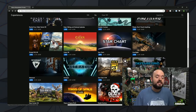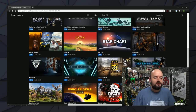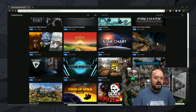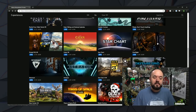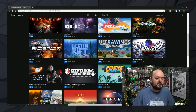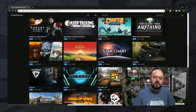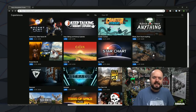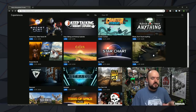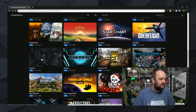Overflight, that's a good flight sim game. That's what, 33% off, so not the biggest discount here, but pretty good. It looks quite good. It's probably a bit more realistic compared to Ultra Wings. Ultra Wings is a bit more cartoony, where Overflight is a bit more serious, World War II based. It's got a little bit more narrative to it, and it's really good. Yeah, worth checking out.